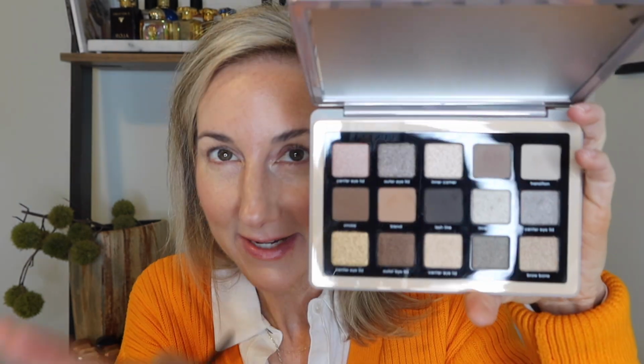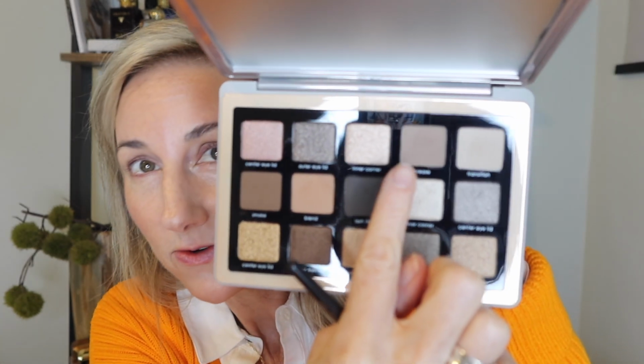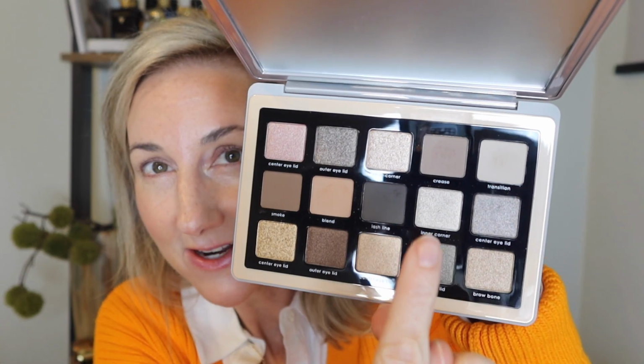Now we're going to have a little fun playing with the Natasha Denona Glam palette, and so many of you said you already own it, that you love it, but that you haven't been playing with it as much lately. So let's pull this baby out, because I'm actually really loving this. Even though I'm not someone who gravitates towards palettes, I tend to get a bit overwhelmed. But as I said the other day, the reason I love this one is that it literally says crease, transition, inner eye, lash line. Like, it's really giving me guidelines of how to use it.